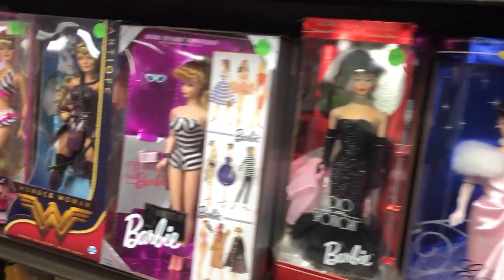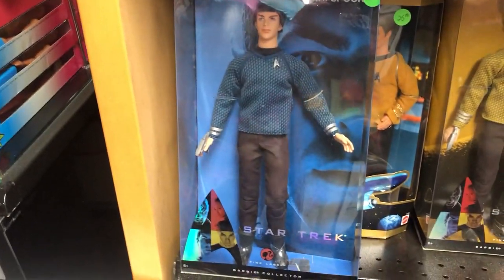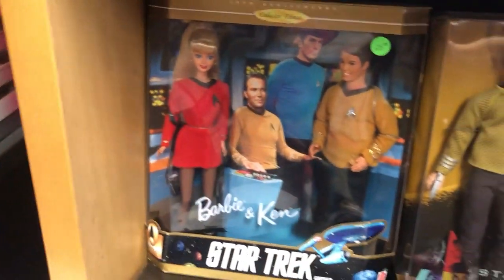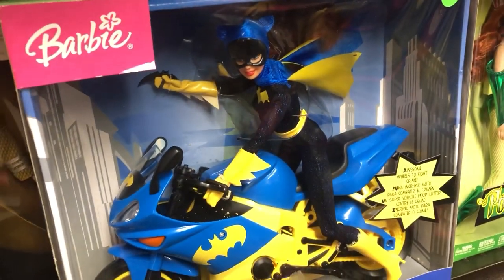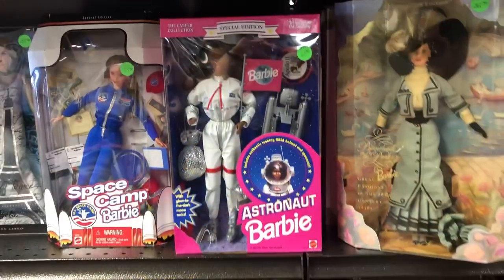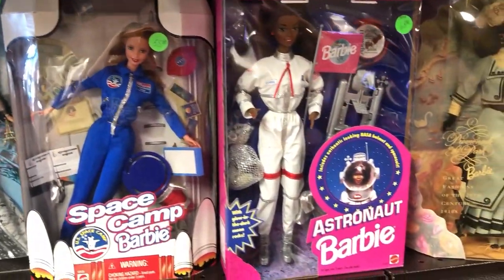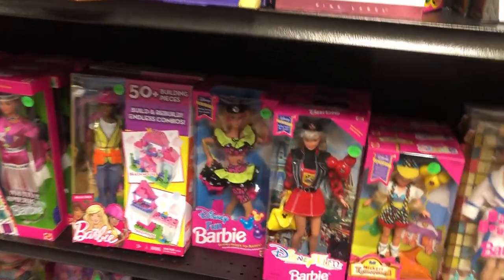Well, this, I Love Lucy. Wonder Woman. There we go. Yeah. Fascinating. There it is again. I think we just saw that one. The Batgirl one I thought was pretty cool. That motorcycle was cool. The astronaut Barbies. And Barbie's almost like Funko Pops, like everything has been a Barbie. Just about, yeah. I think they've branded her with just about everything.